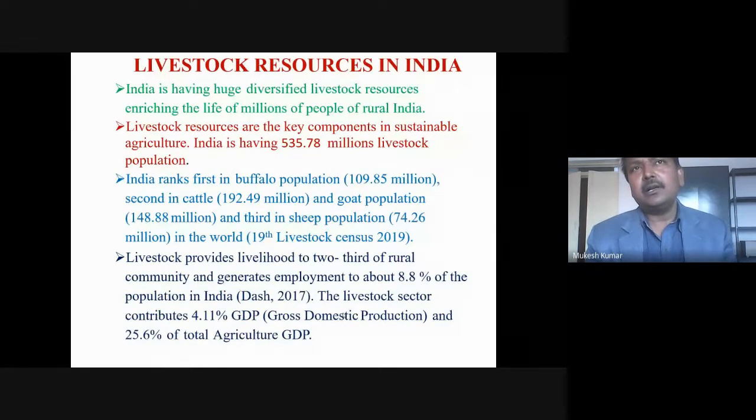Now, about the resources of livestock in India. These are introductory points. India is having huge diversified livestock resources, enriching the life of millions of people of rural India. And livestock resources are a key component in sustainable agriculture. We have to ensure some models so that they will be more beneficial for the farmers. And we know there is a huge population of livestock in India. In buffaloes, India is first rank, cattle second rank, goat third rank in India.